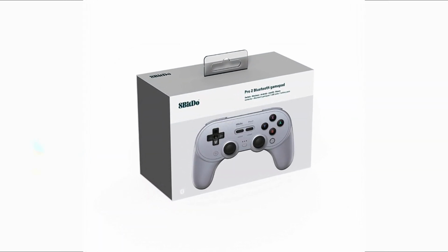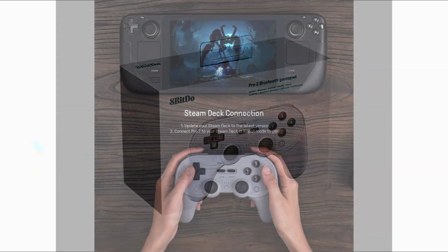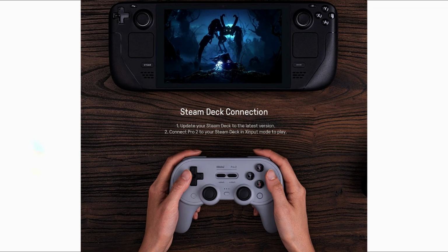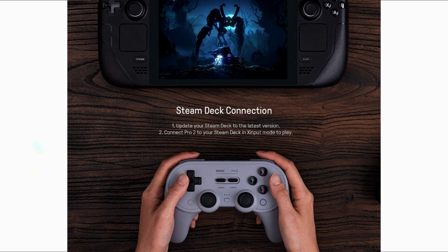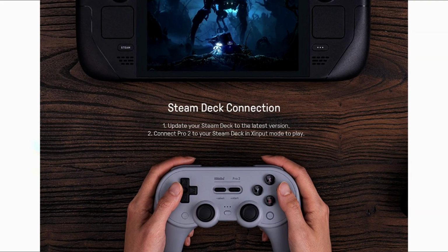Just make sure you snag an 8-Bit Duo mobile clip, $15 to go with it. The 8-Bit Duo Pro 2 has a rechargeable battery inside that's good for about 20 hours, but it is removable, and you can swap in 2 AA batteries if you need.